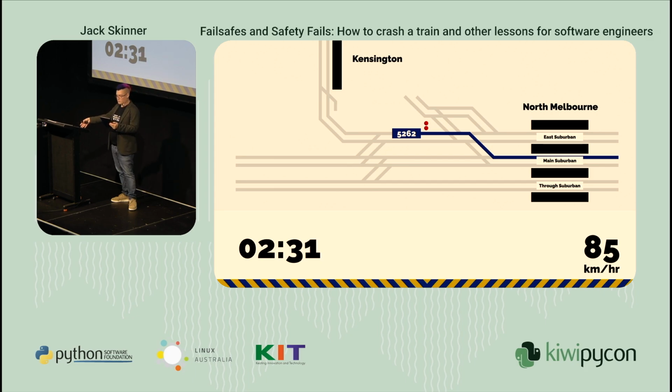The driver of 5262 was not expecting this delay and was about to exit the cab and call for information using the signal box phone. The report notes that he was surprised by his radio actually working, and he was informed by Metrol about a runaway.